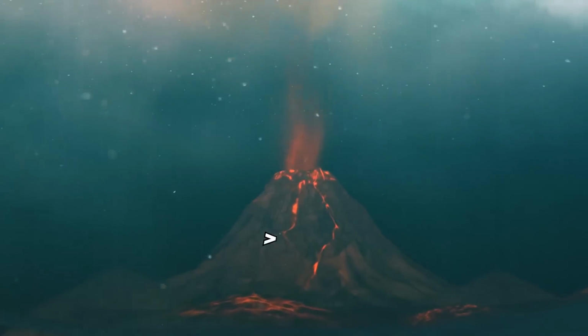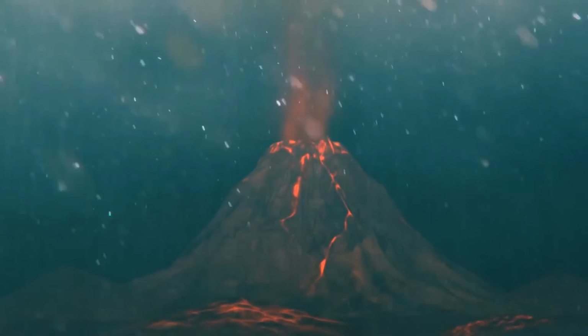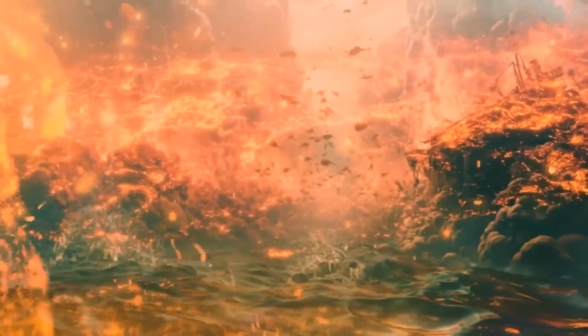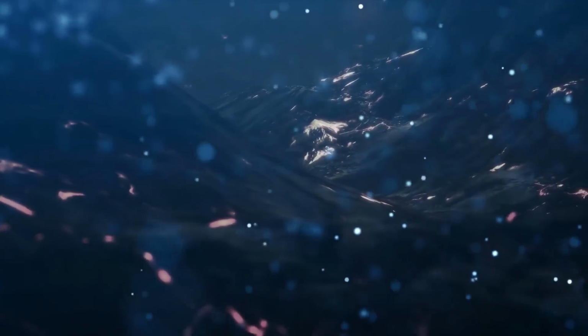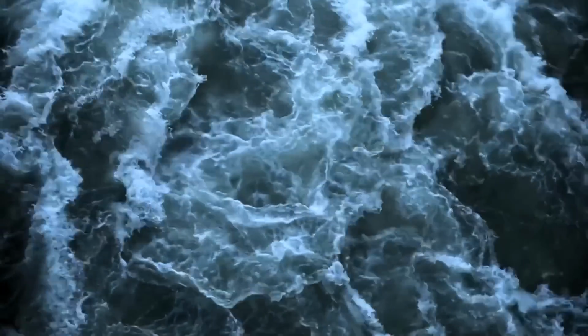But thanks to the water, such a catastrophe can go unnoticed. More than 70% of the seismic activity associated with volcanoes occurs underwater, and almost no one notices it. But inside the water, there's a total mess. Lava heats the water and destroys the seabed. The ocean in this area boils, and large air bubbles rise up.